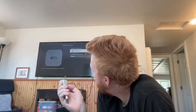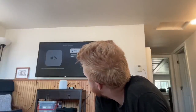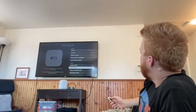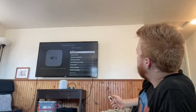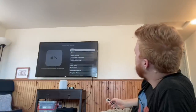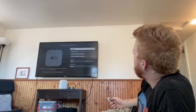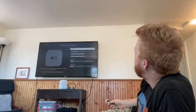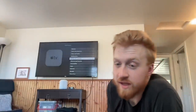I'm trying to figure out why is the HomePod not showing up here? Is it through AirPlay? Audio format auto. Audio mode auto. You would think audio output. AirPlay and HomeKit. Maybe that's what I need. No? Home hub connected. AirPlay display. Okay.